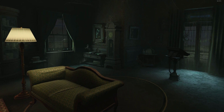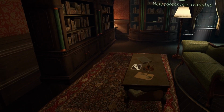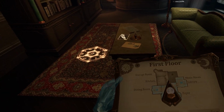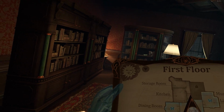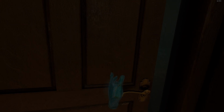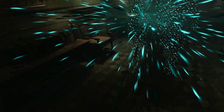Well, this room was rather easy. It only had one puzzle in it. And it looks like another room opened up. Oh, it looks like the kitchen opened up. Okay, well, let's go back out here.